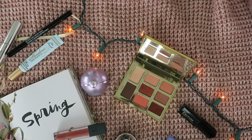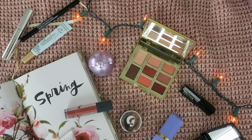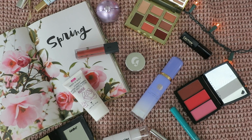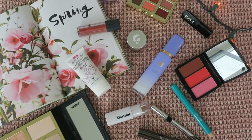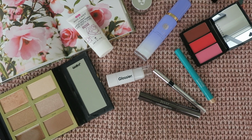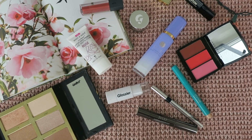It's Kim. Today I'm going to be doing a get ready with me with my makeup, and this will be a little bit of a spring themed look. I do this kind of makeup all the time. It's more of just a recent favorite, but it's also perfect to do in the spring because the colors are a little different than the usual neutrals, but still perfect for every day.